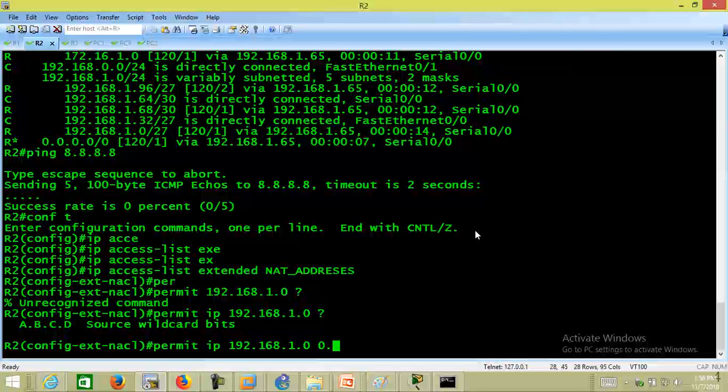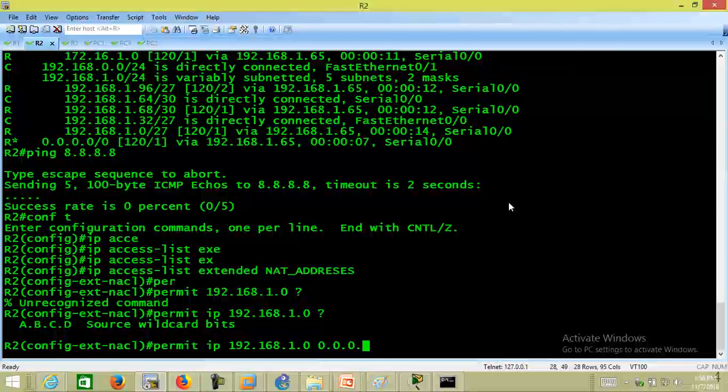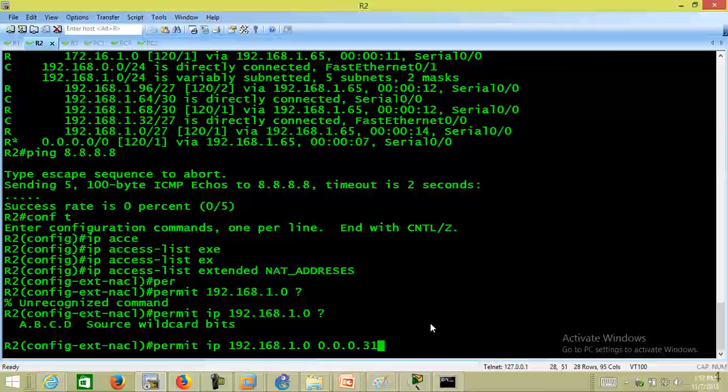So I'm saying I can use .255. When I do it like that, I have taken care of all these subnets. That way I don't have to do .0.31, which caters for only this LAN here, right? So if this is the source, you're telling this access list, please permit this whole subnet. So this is an IP address from the source, all of that.